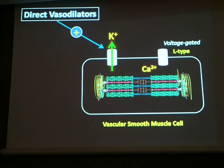sarcoplasmic reticulum. But what we noticed, and I did this experiment, is that if you stop giving calcium, at one point the contraction will continue, even if there is no more entry of calcium. Not because of the stores. It's even when we measure the intracellular calcium. It's related to something called calcium sensitization, and it's a function of a different pathway, particularly the myosin light chain phosphatase. So we are keeping the intracellular calcium concentration steady, but we are increasing the myosin light chain phosphatase activity. And I explained this, right? I doubt anyone of you remembers.